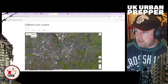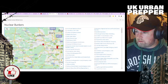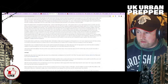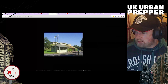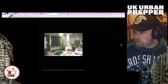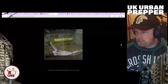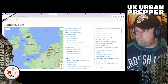Okay, some of these are small, like there you go, Preston ROC Group HQ. So if anyone knows about these ROC shelters, these are from the Cold War. You're lucky to get 3 people down them. Different ones are tiny, some are bigger, but see this behind the cabin there, that's it there. Again, depends what access. This looks quite a big one here, so it depends what the access is, and if it's abandoned, if you could get into it in an emergency situation obviously, or if it's actually used. If you get there and there's military guards there, you ain't getting in. So do your own research on that, but that's a good map of every possible option for you there.